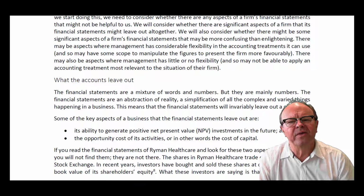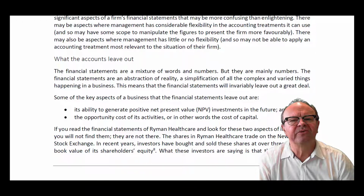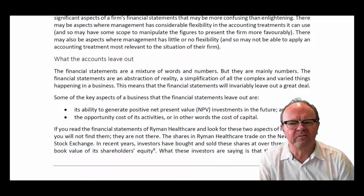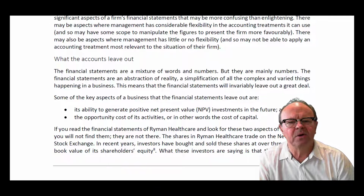We'll also consider whether there might be some significant aspects of a firm's financial statements that may be more confusing than enlightening. There may be aspects where management has considerable flexibility in the accounting treatments it can use, and so may have some scope to manipulate the figures to present the firm more favourably. There may also be aspects where management has little or no flexibility, and so may not be able to apply an accounting treatment most relevant to the situation of their firm.